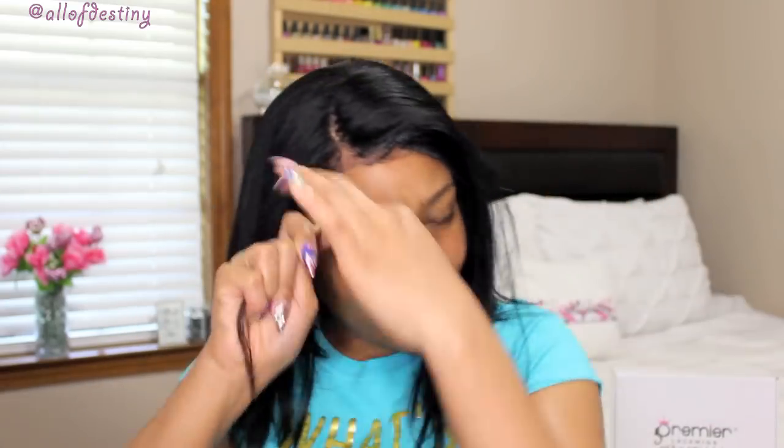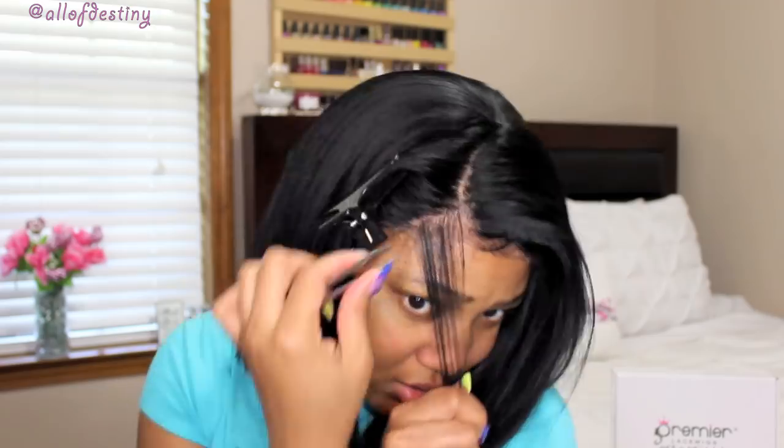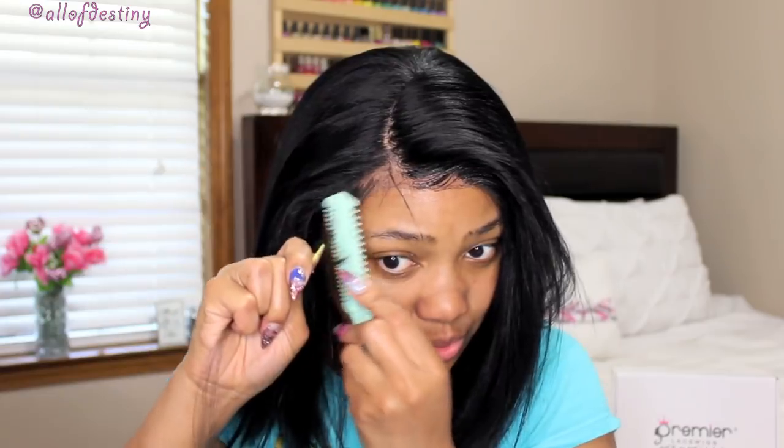Here it is, the tweezers. Oh my god. Hold the hair, take the tweezers, and just start pulling out the hair to thin this out so that I can use it as my baby hair. Okay, I'm gonna cut this with the razor. I haven't filmed in a while. I gotta get back in the swing of things.